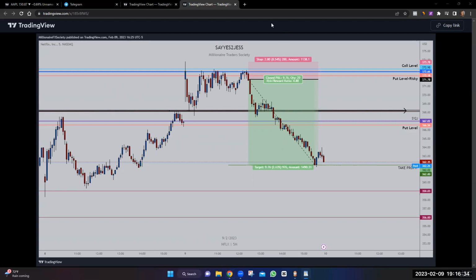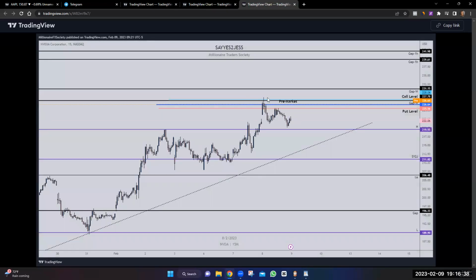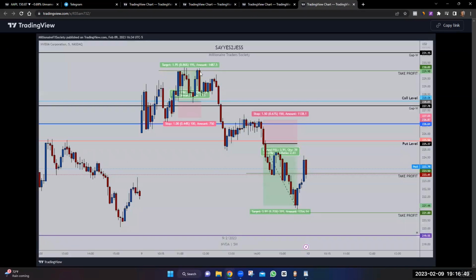The next one was NVIDIA. Now, this one wasn't as ideal as most of them, which I'm going to show you the before, but I had calls above previous high, which was clear as day, and then puts below this market structure here. There was a little bit of a fake out. But we were able to get a quick scalp. I didn't like the risk to reward in this trade. However, it did play out. Definitely not my preferred trade, but it did hit one of our take profits that were notated.